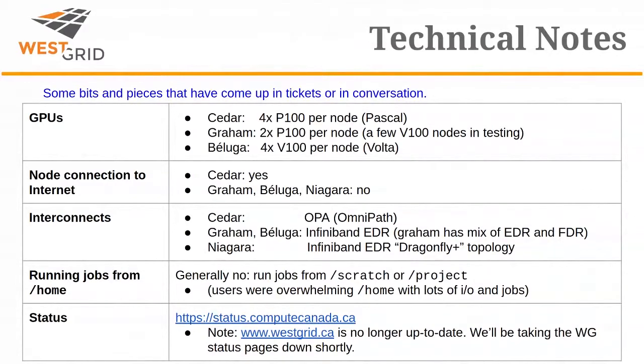Status pages, and this is a note here that we were keeping the WestGrid status pages up to date, but we are no longer doing so. All the old machines have gone. So I think if you look there, you'll still see a status page, but it's not up to date. Go to the Compute Canada status pages.